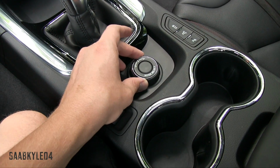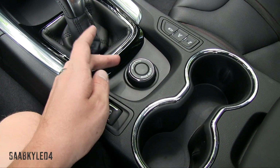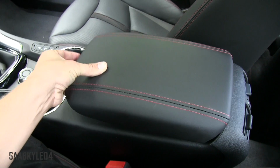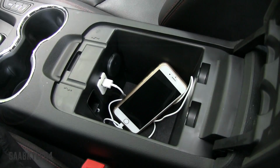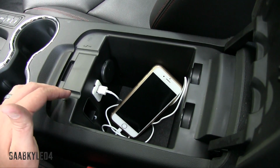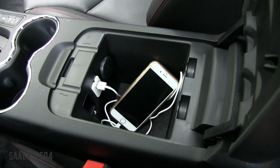The mode select switch for the magnetic ride control suspension system between Tour, Sport, and Performance, electronic parking brake, 2 cup holders, and a padded center console with red stitching. Inside, a modest amount of space, your media inputs, auxiliary, USB, 12-volt power outlet, and a little spot to charge up your key fob.